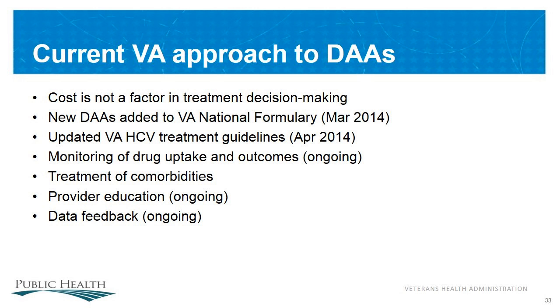We also want to focus on treating comorbidities. Thinking about the value of these drugs, it doesn't help a patient if they don't die from liver cancer due to HCV, but they do die from liver cancer due to drinking. And a lot of our patients are not able to get treatment or haven't been able to get treatment because they drink, they use injectable drugs, although the question of whether that should still be a barrier is ongoing. We're focusing a lot on provider education and data feedback, but we also are doing a lot of work on system redesign. I'll show that in a minute.